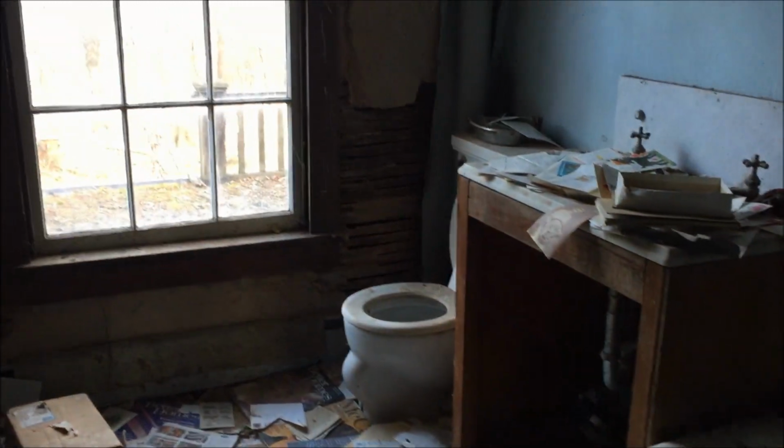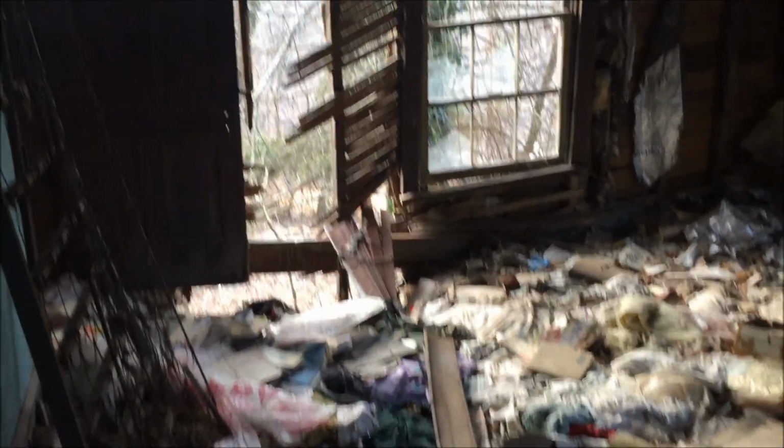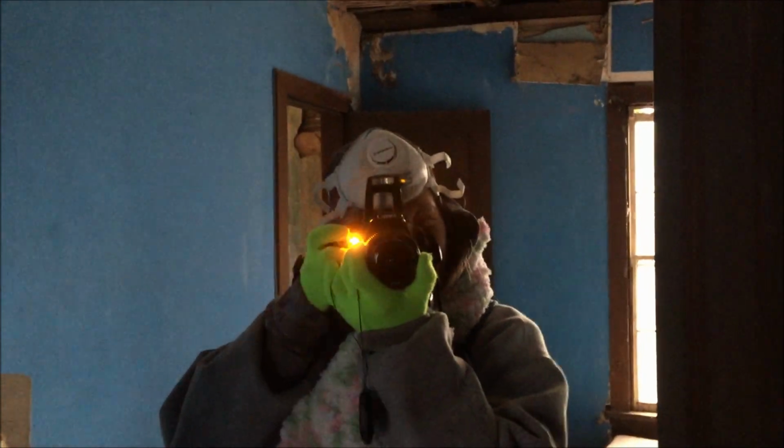There's an old toilet over there too. It looks like there was another room on the other side of the house, but it's collapsed in on itself. Got some mildew growing there. This is that room. That's kind of sketch. Becky, make sure you get some cool photos. She got me.